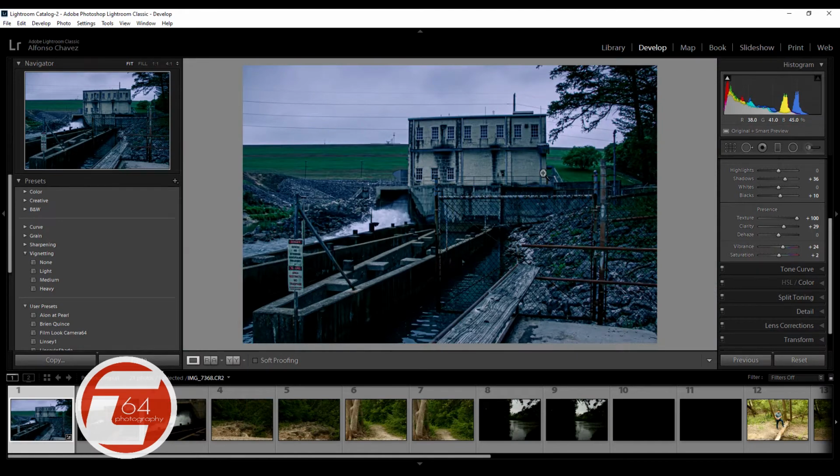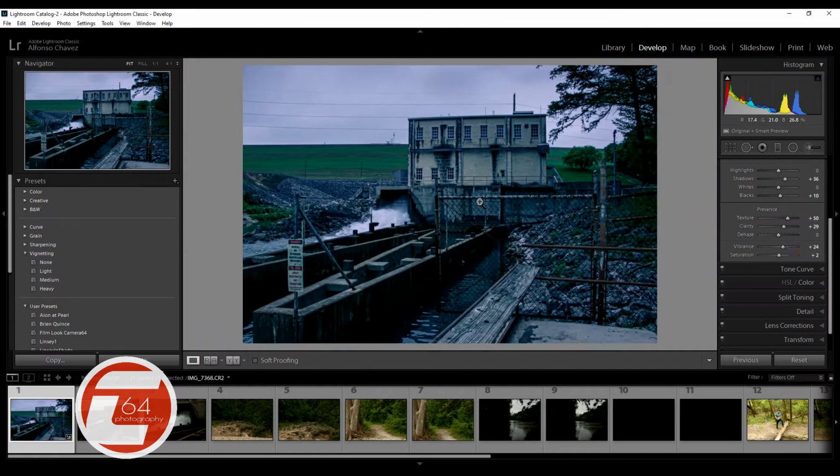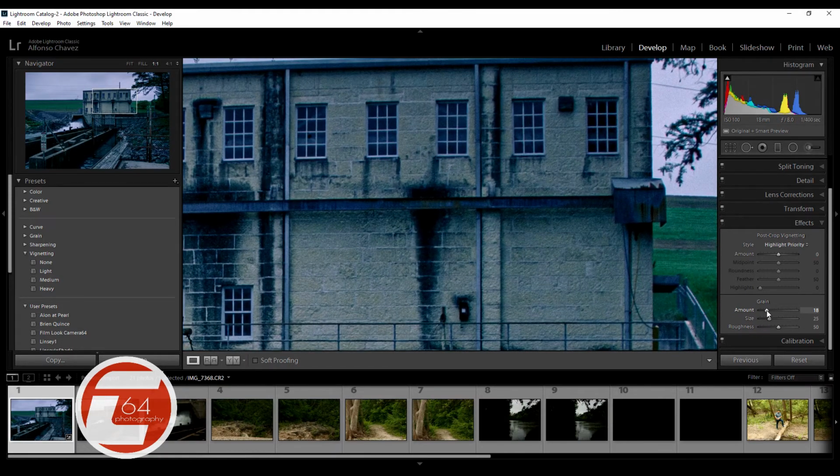Let's see. Let's bring this down just a little bit. So you know what I'm going to do? I'm going to go ahead and tag team this. I'm going to go ahead and do 50 on the texture. And then I am going to go ahead and see what this looks like with the grain in there. Let's see what it looks like. Okay, that looks good. And we're going to increase the size of it a little bit. Let's do 50.